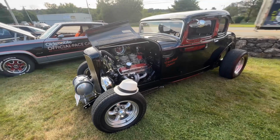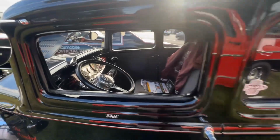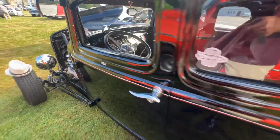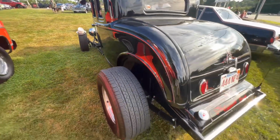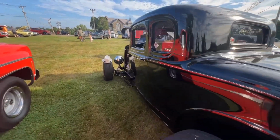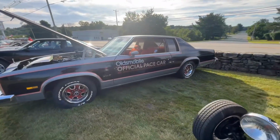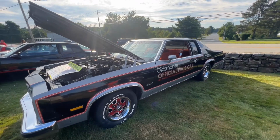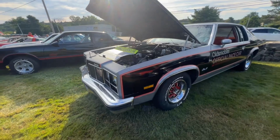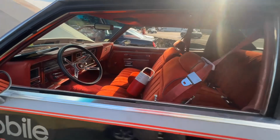And we got a crooked deuce. 5-window coupe. A little bit of a chop. Might make it challenging for someone 6'4" like me to get in it, but that's okay. Really sharp looking car. Awesome. And an Oldsmobile pace car, a Delta 88 from 1977, I believe. Wow. Don't see many of these around. Nice looking car. Well kept.